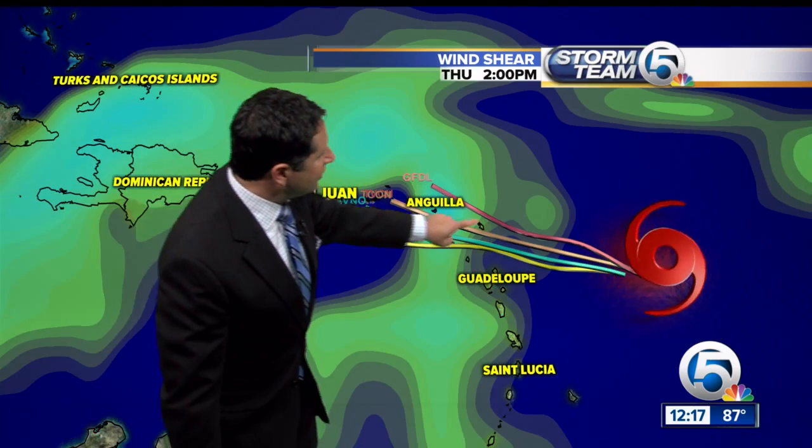But I want to point out some obstacles that Erika has to overcome before making it toward the Bahamas, and then inevitably, if it makes it that far, probably up towards South Florida. But let me show you what's going on right now with the storm. In light blue here, this is wind shear. These are winds that cut into the storm and help to tear it apart. So in the light blue, it's got a lot of wind shear out ahead of it.